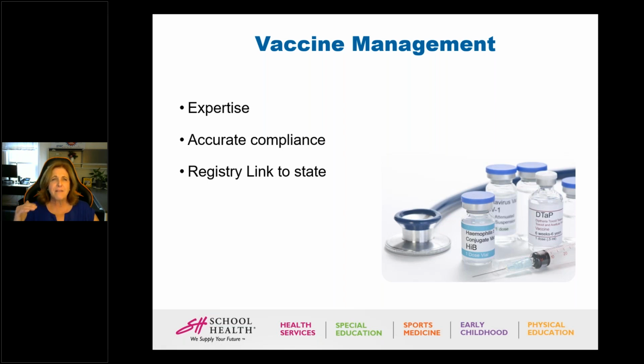There's even a live vaccine rule. Does your program figure out if there's a 4-day grace period? How about a catch-up phase? How about based on age or grade? And the other thing would be, based on all that setup, how are those reports?